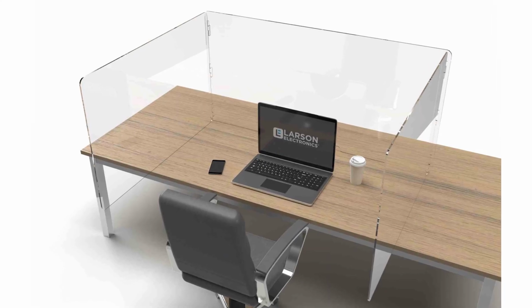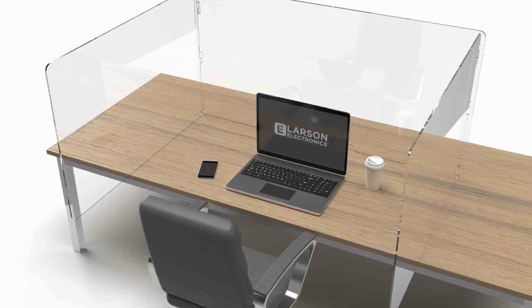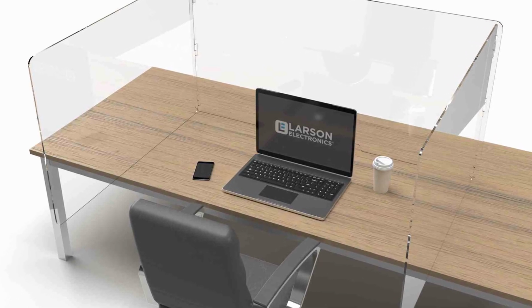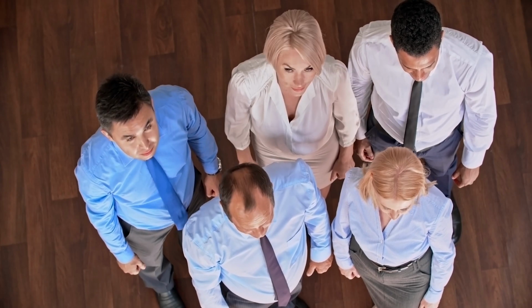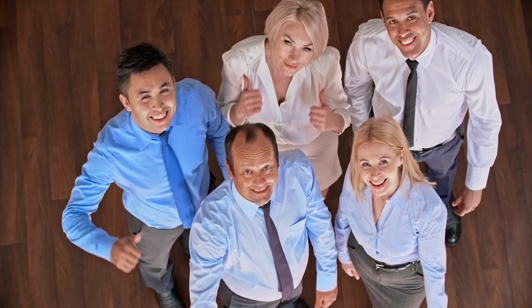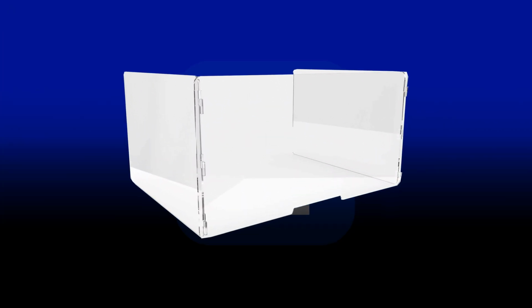The best part is that these barriers easily snap together so no complicated hardware is required. Easy installation can save you time and money while creating a safer work environment quickly. Give your workers and patrons the peace of mind and confidence they need to come back to work or visit your facility with a social distancing barrier today.